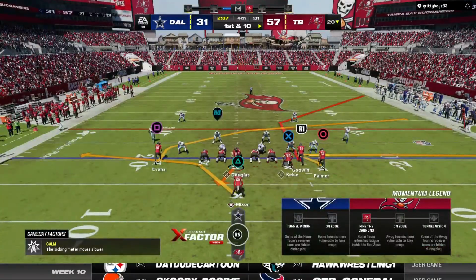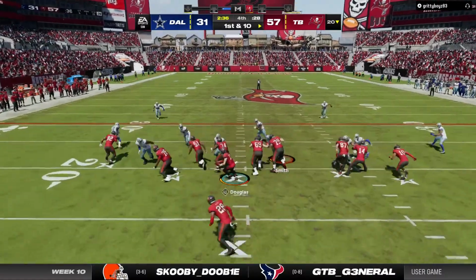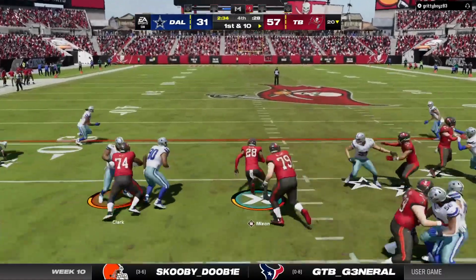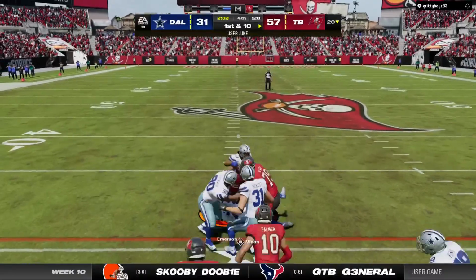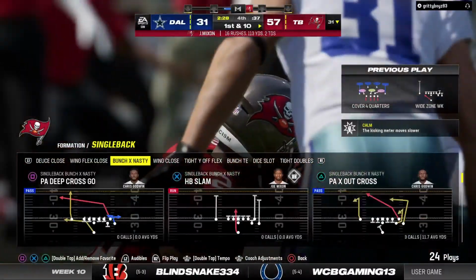The Bucs offense set to begin their next possession. And this game just illustrates how important home field really is. On paper, didn't look like much of a matchup, but now it's looking like it'll become one of the big surprises of the weekend.